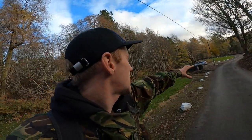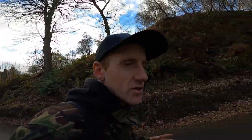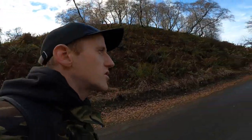Today's adventure, we're in the lower lands of Glen Esk here, and this road said Esk, I think. And yeah, there's often cars parked at this lay-by when I go up the glen. So today we thought we'll head up here for a little walk and just see if there's any cool history or artifacts of history that we've never seen before on the channel.